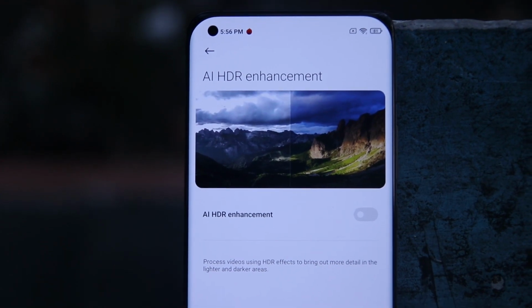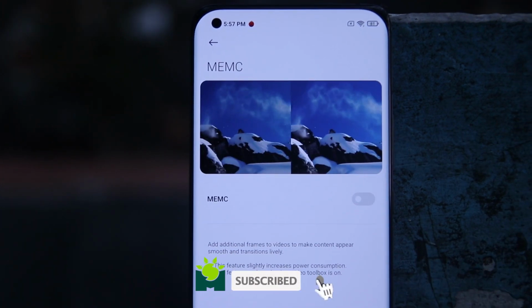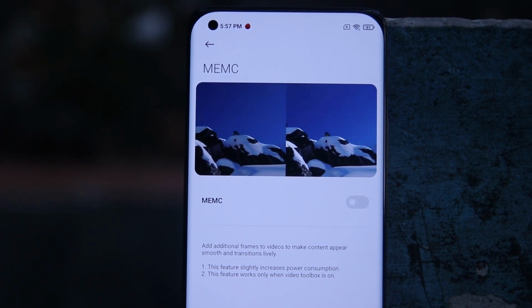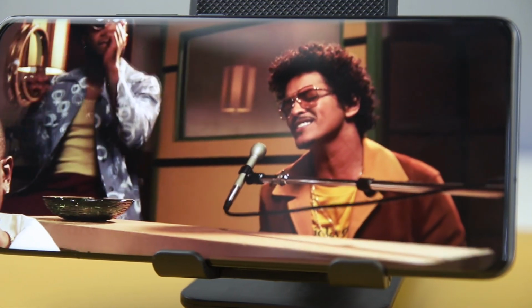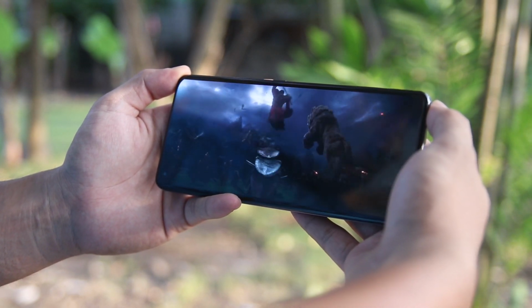The AI HDR enhancement processes videos to bring out more details in light and dark areas. And lastly, the MEMC. This feature adds frames to videos to make them appear smoother and transitions lively. It only works if the video toolbox is on, plus it also increases your power consumption a little. This is a nice feature for the viewing experience to really feel the liveliness of the screen.